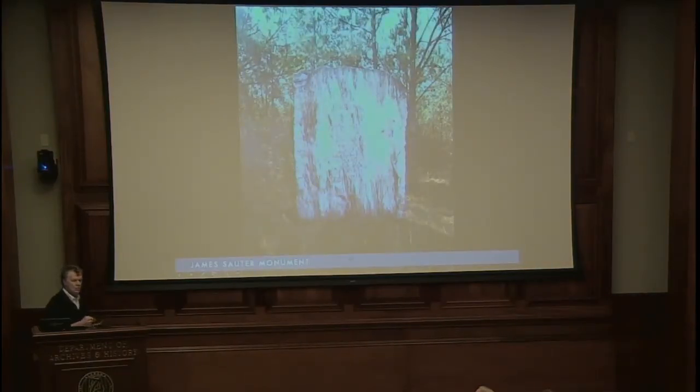As you approach just north of Burnt Corn, I discovered this memorial that I had not seen before. I think it has been erected in the early 2000s. James Sauter, who was a Revolutionary War veteran, was given his veterans' land for his service in Alabama, but he couldn't take it up until sometime in the 1810s because it just wasn't safe until that point to move in there.